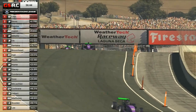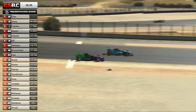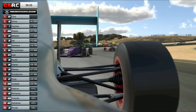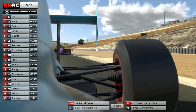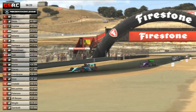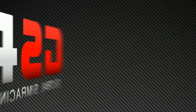I think Cristelli's going to try to make a move here. Yes, he is. He's going to dive to the inside into the Andretti hairpin. He's got it by the braking zone. He's going to try to hold that line just right, and he does indeed. Cristelli moving himself up to 15th place. Owen not fighting it too hard, but behind them, Christopher Richards spun of his own accord, slammed it into the barriers, and the 49, unfortunately, going to have to take a tow for that one. So there's one of that train now gone.